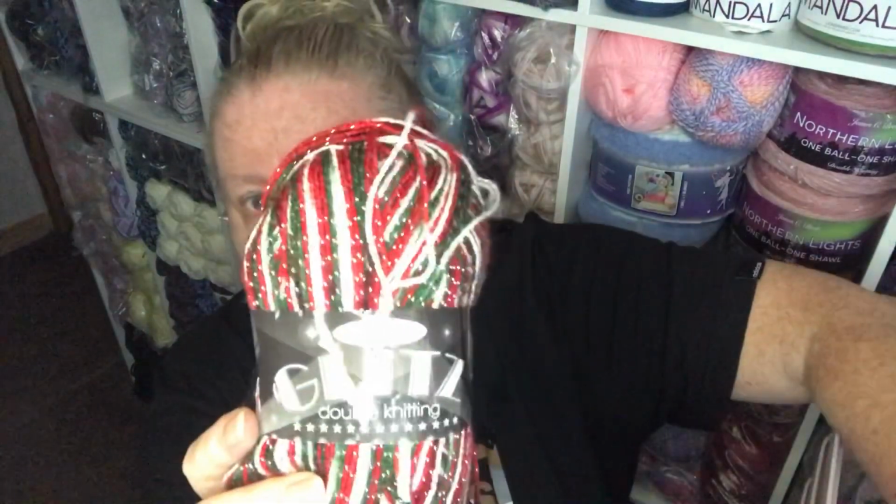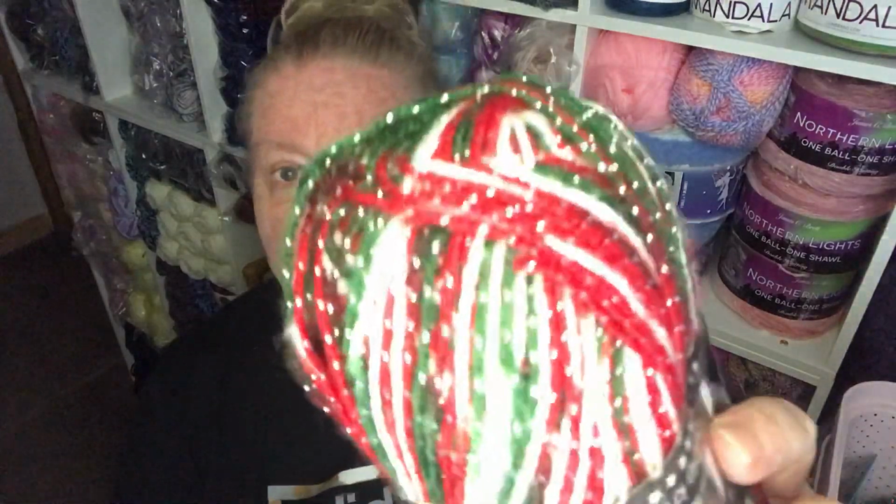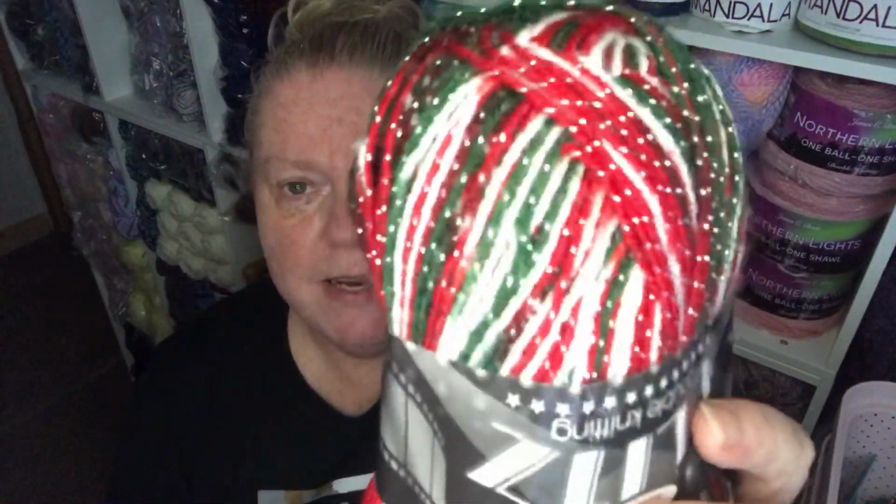So yes, Christmas yarn. Got the King Cole Christmas glitz yarn, and I love this stuff. I used it last year. They come in 100-gram skeins. Now, they are pretty difficult to see, but they're premium acrylic. They're 97%, I think. The rest is the Lurex, because as you can see, there's the sparkle. But I made a lot with the King Cole glitz last year.